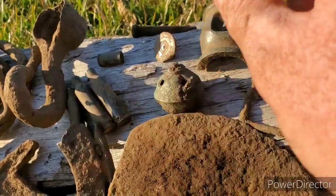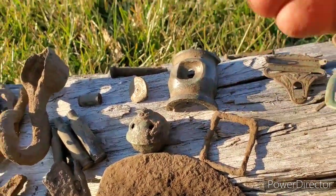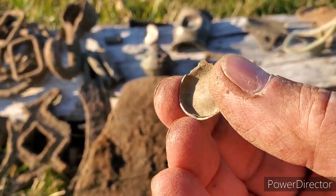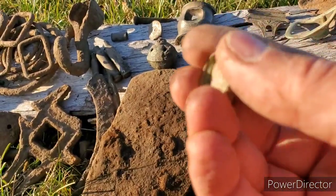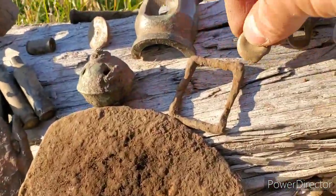Another item I was thinking about on my way here was buttons. And I know that they seem simple, but I'm glad to have found one today. Appears to be part of a 2-piece button. The back with the shank is gone. So glad to have that today.